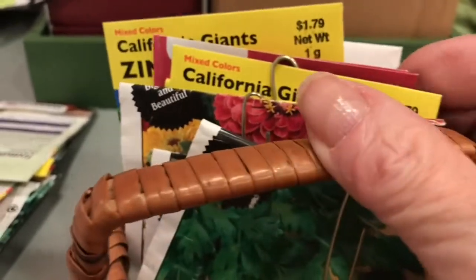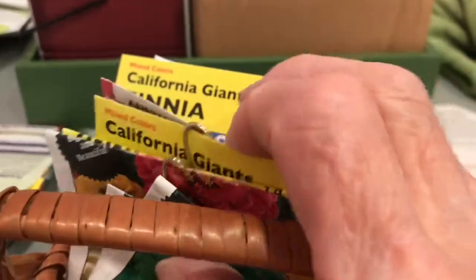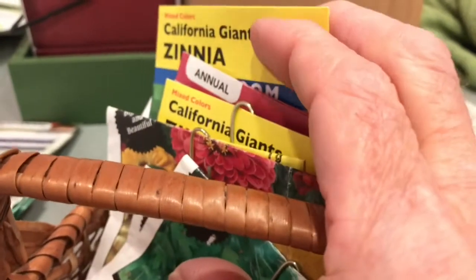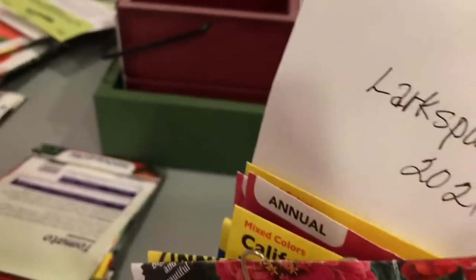So, that's the carrots. And then in this cute little basket, I have put flower seeds. So, there's some California giant zinnias. I try to buy heirloom seeds so that I can replant them. So as often as I can, I do. I've got some herbs in here too. More parsley and more basil. But I've got mostly flowers. Zinnias. Let's see what else I have besides. I've got some morning glory. More zinnias. Larkspur.